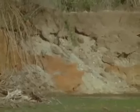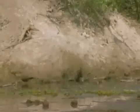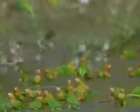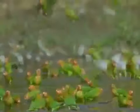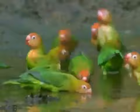It's rush hour for Lillian's lovebirds. Being seed eaters, they get virtually no moisture from their food, so they have to top up on water to complement their desiccated diet. After drinking, they'll spend the rest of the day in the bush.